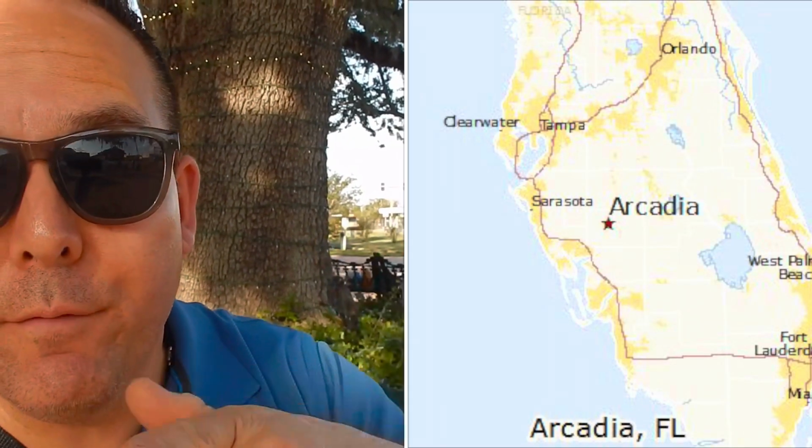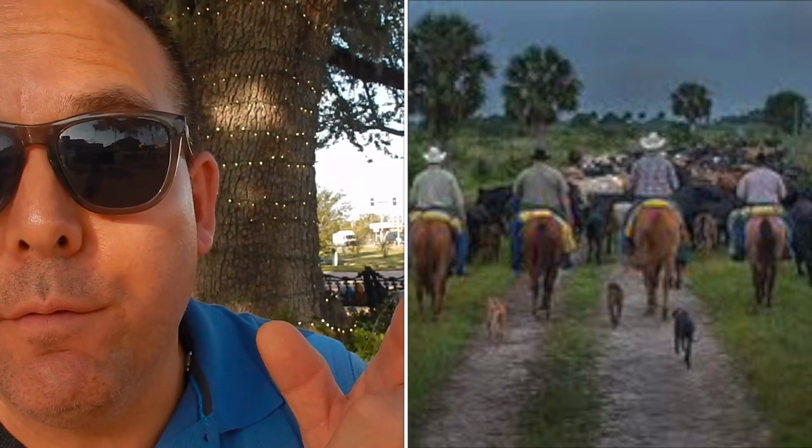Actually, I'm about an hour east of Bradenton and Sarasota. Just came across this little quaint town of Arcadia, Florida, which is right in front of me here. I'm right at the Main Street portion of the town, and it's a pretty cool little town, right in the middle of cattle country in Florida.